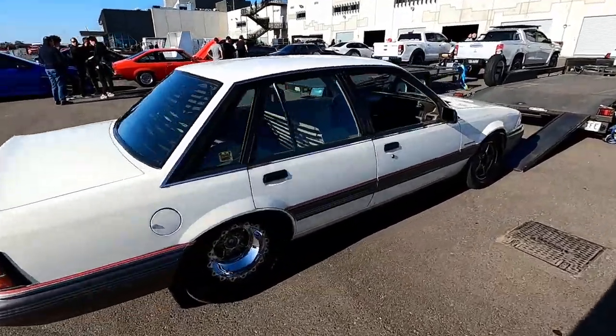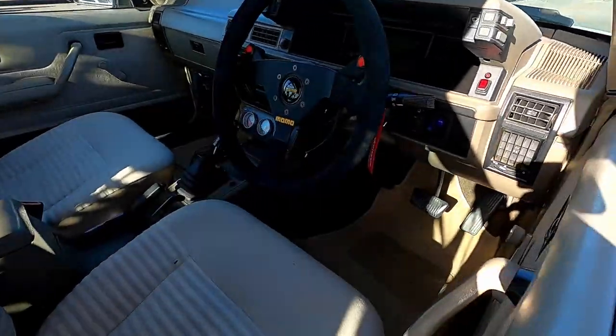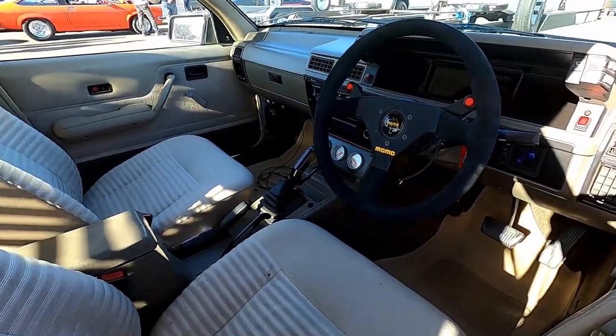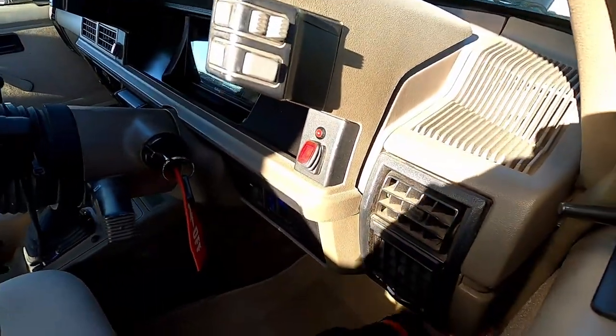Something a little bit different today. We're out at Tailem Bend for the roll racing. Got Blake's super tidy VL here. We'll have a look under the bonnet, show you what it's packing.